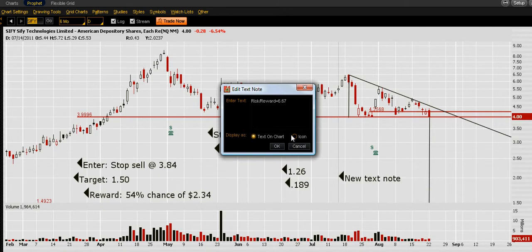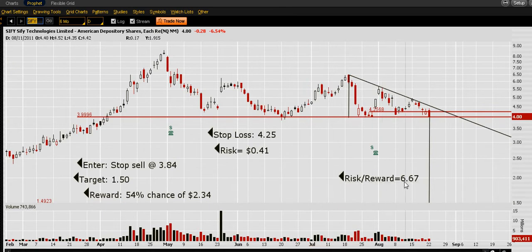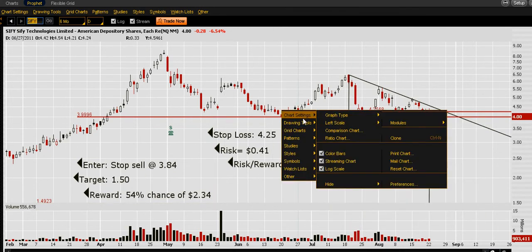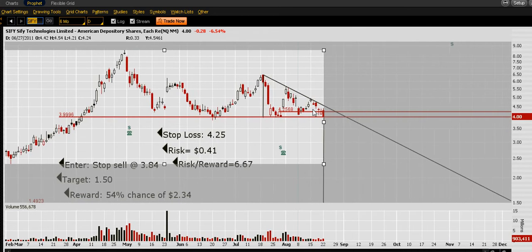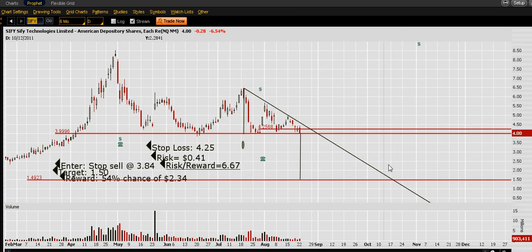is 6.67, which is good enough. As long as it's above 6, I'll take the trade. If you want your risk to reward ratio to be higher, then go ahead and make your stop $4.10. All right, so this is our strategy. Get in at 3.84, wait for a breakout. Today looks like a pretty bad day for the stock, and we will hold our time target. Just to remember, we have a time target, so don't get frantic if it moves against us for one day. Okay, so $1.50 puts us at just about the end of October, so that's when we'd expect it to hit that number.